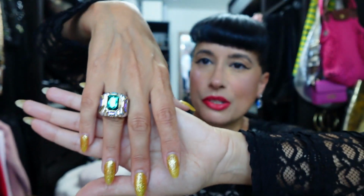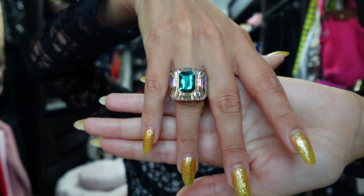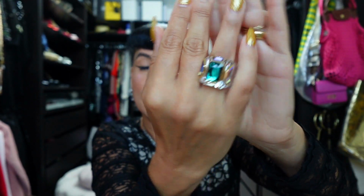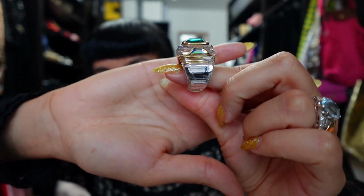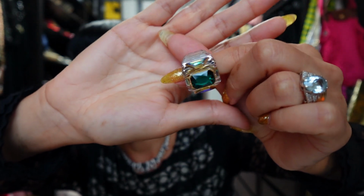It's so gorgeous. Hopefully the camera is focusing and you can see it properly, because it's such a beautiful, beautiful ring. And I feel gorgeous with it. I think it's absolutely breathtaking, and this is a work of art, to be honest with you. A work of art. Look at this stunning, gorgeous piece. And again, this was £56, and it was discounted from 280.